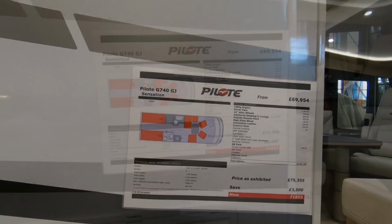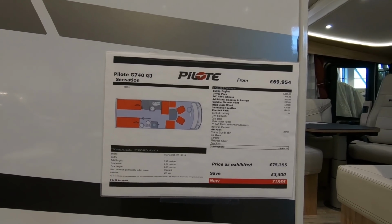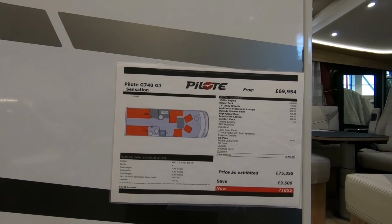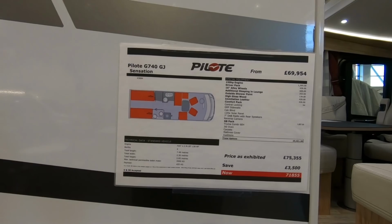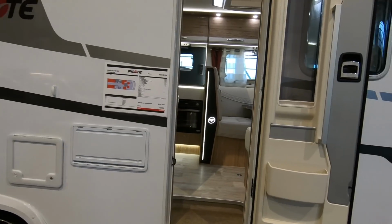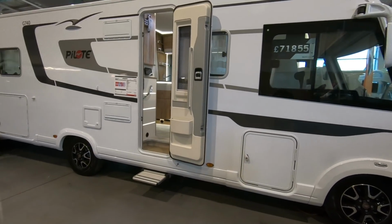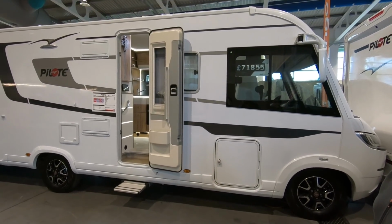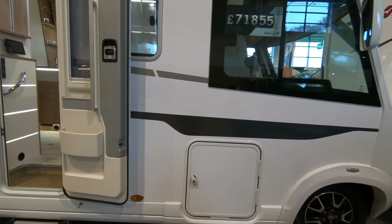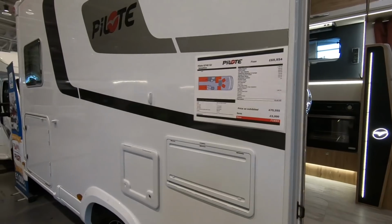But we've been asked to look by Frazzle Carioca, I hope I've got that right, at 3.5 ton A-class motorhomes. So this is a Pilote G740 GJ Sensation. This is 3.5 tons, and it's got a payload of 455 kilograms. It sounds okay, but what I've been told by the salesman just now is that they can only say that this is two berth on 3,500 kilograms. All manufacturers are tending to do this because they don't feel that they can claim you can carry four people with all their goods at 3,500 kilograms on a van that's 7.5 meters long.